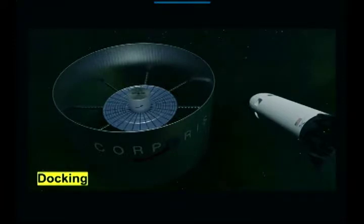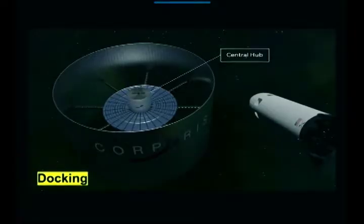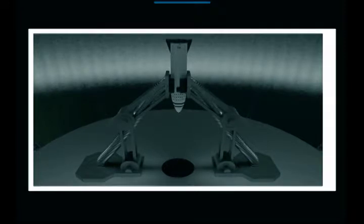Docking poses a special challenge for the Corpus, since it spins in order to generate artificial gravity. We chose a less radical method of docking. Instead of spinning the entire central hub of the Corpus, we plan on spinning only the spacecraft itself, so that relative to the spacecraft, the Corpus will appear still. Then, docking arms from the Corpus will approach the spacecraft and lock onto it, allowing for the transfer of both cargo and people.